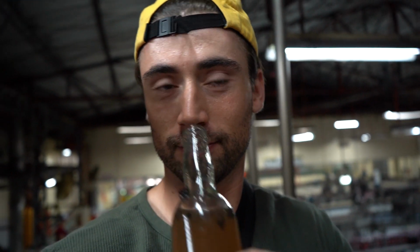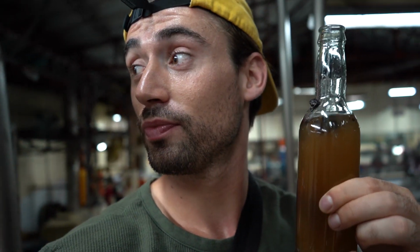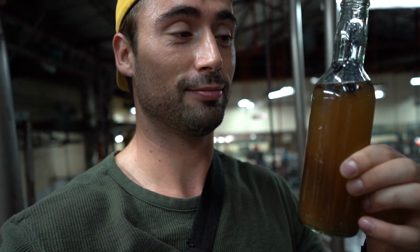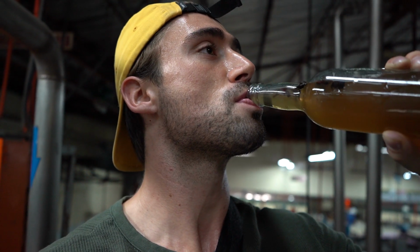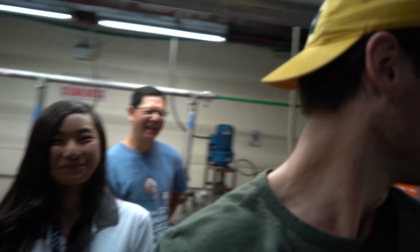Is it okay if I try it? It smells like cinnamon. Oh, it smells so good. I wish you guys could smell it. So this is 70 proof, and then the final product is 35 proof. Give it a go. Oh my goodness. It's really good though.